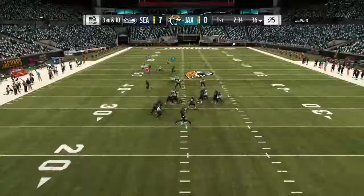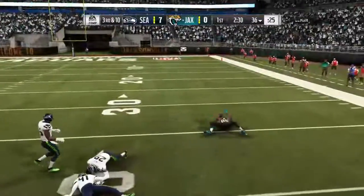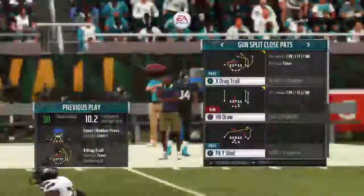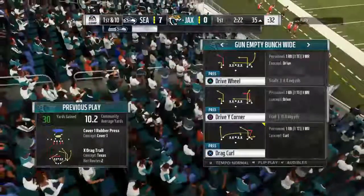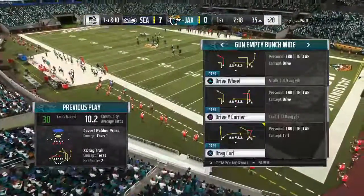Throwing is Bortles on third down, and he finds Safarian Jenkins. And he's going to get this down to the 35-yard line. A big 30-yard play on third. Well, partner, I'm not sure how this drive's going to end, but how about the way they flip field position there? A nice attacking play that picked up a heck of a chunk of yardage.